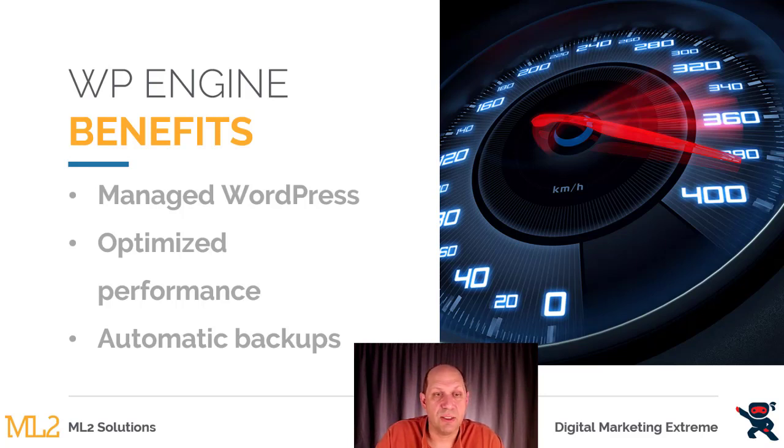So the first thing they do is they actually optimize the performance of WordPress. So their servers only host WordPress, so they can optimize their entire web server configuration, database configuration, PHP configuration for optimizing it toward WordPress. One of the other additional benefits is they provide automatic backups.